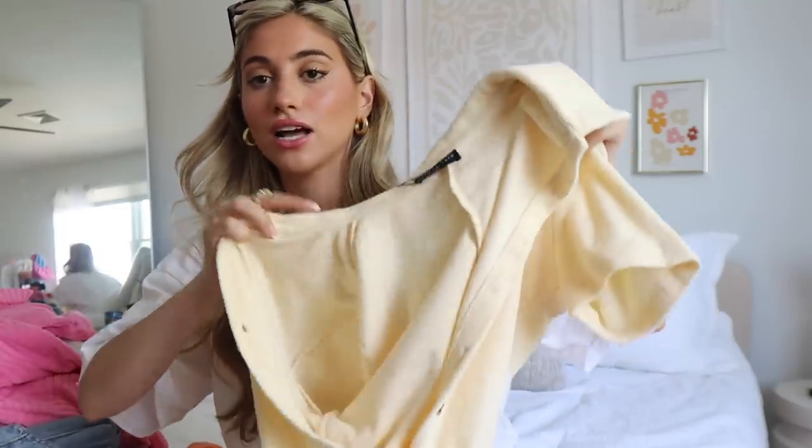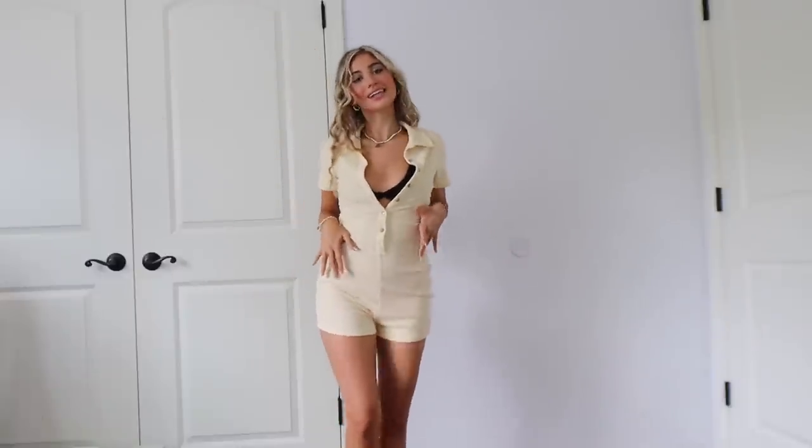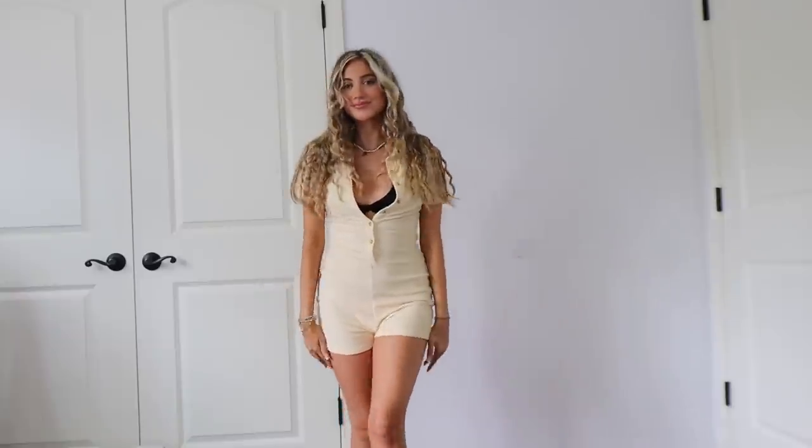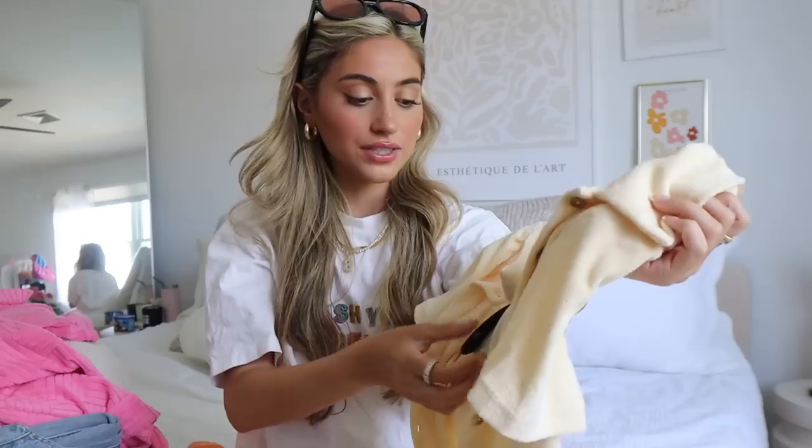And the next one is just this light pastel yellow one. Just very simple, basic. Again, perfect to throw on over a bathing suit. I just love this color. Anything light pastel of any shade, I am a fan of it. So when I saw the yellow one, I was like, I need her. This is called the Golden Light Playsuit in the shade Cream.